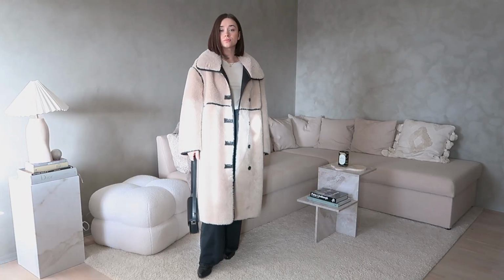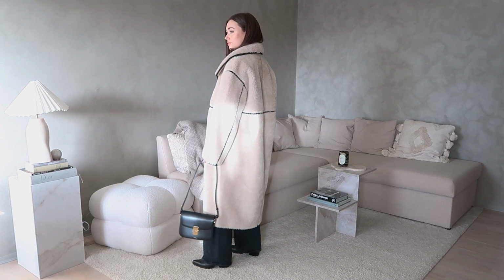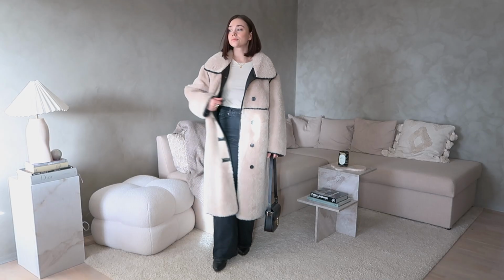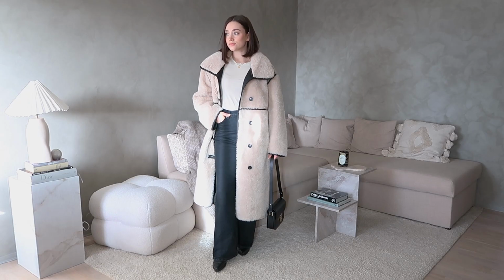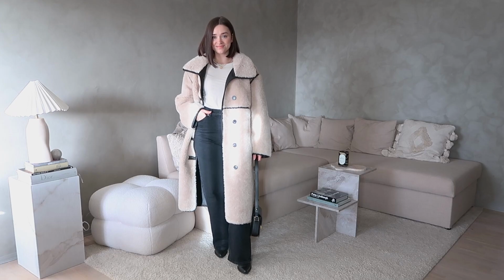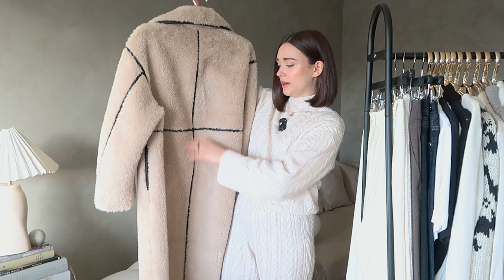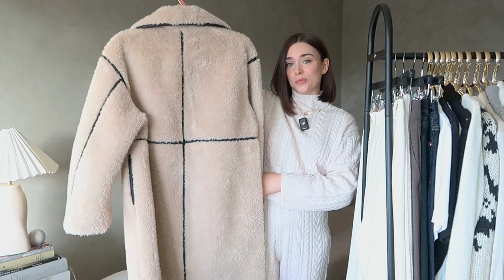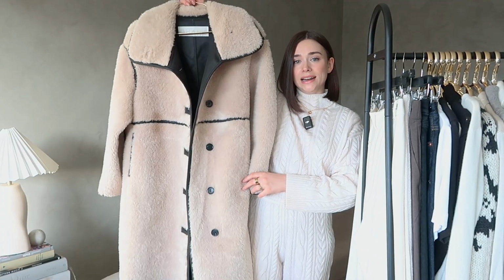And obviously faux fur is not going to be as warm as real fur, but I have been so surprised. I have surprised myself so many times when I put on a faux fur jacket and just thought this is incredibly warm, because it's still such a thick layer of material, so it really helps keep you warm. And I said this in the haul video as well, I really like the detail on the back here with some extra, it's obviously fabric, but it's made to look like leather, and I just think the details on this really elevate it.